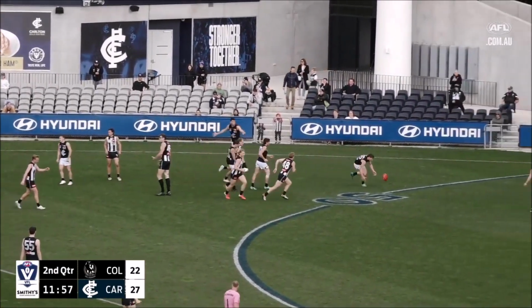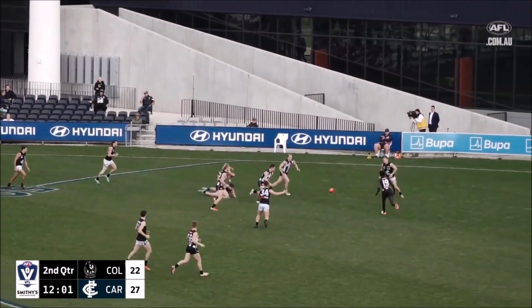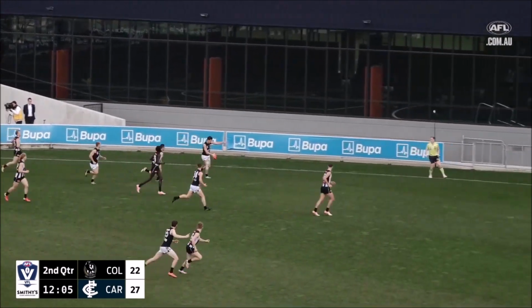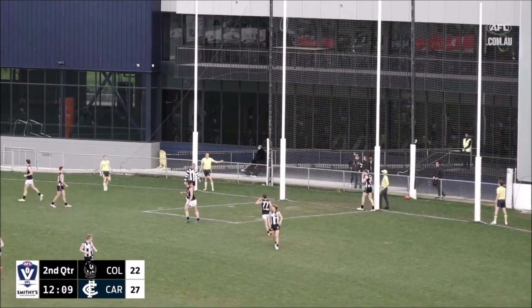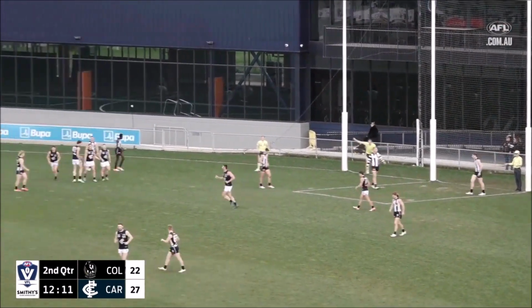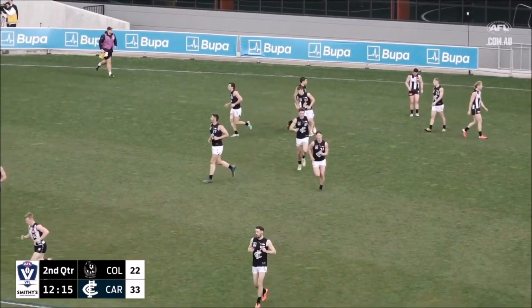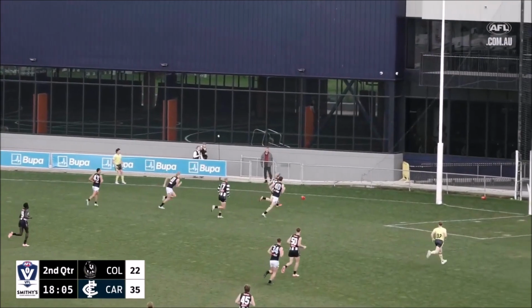Murkoff might have been pushed in the back there by Mason Cox. He's trying to argue the point. Advantage has been paid, although all the players stopped. Cale managed to get that handball out. Here's an opportunity for the Blues. And they've got it. Great goal in the end. And nicely finished. Eventually it ends up with Marr going back into attack, and Frampton gets in front of Lemmy.